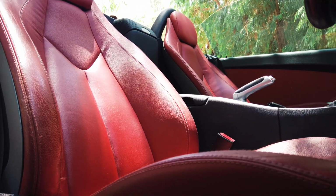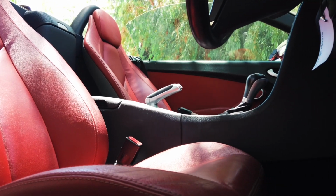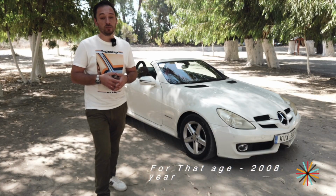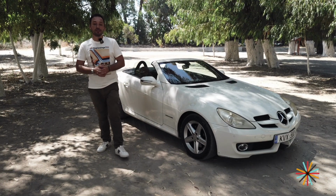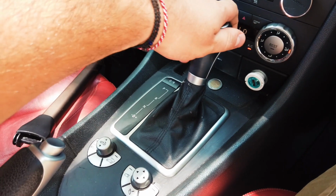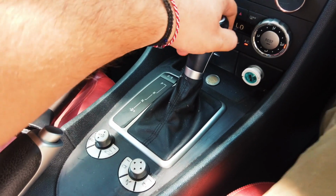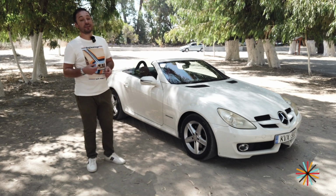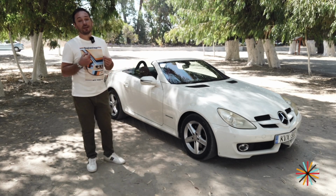I would say that the Mercedes-Benz is somehow beating its competition, the BMW and the Audi TT. This Mercedes SLK 200 comes with a 5-speed automatic gearbox, and I would say that this gearbox doesn't like high revs. None of the Mercedes SLKs love high revs.